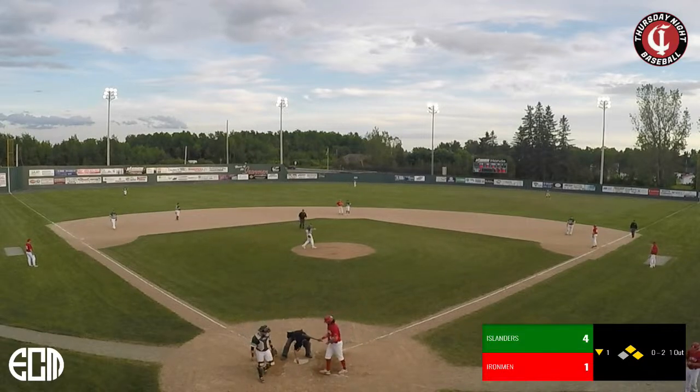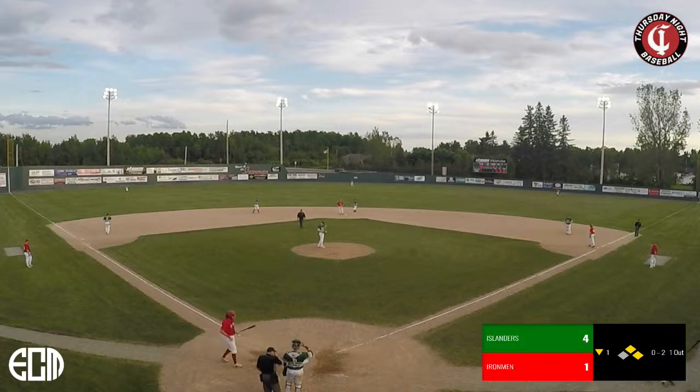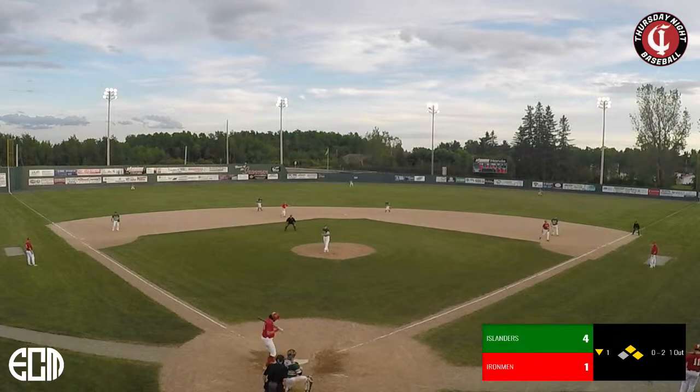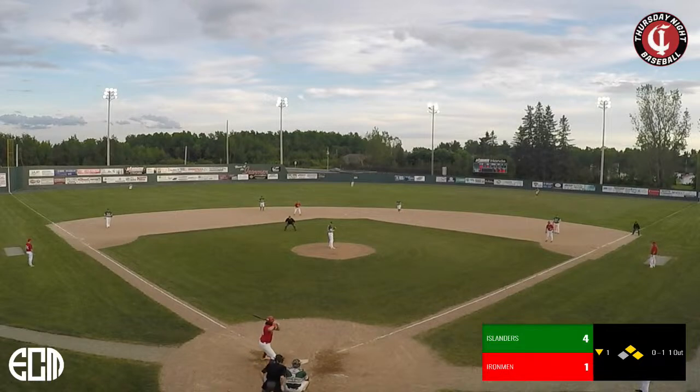Leggett 2 for 11 to start the season. Does have a couple RBIs and comes up in a situation to drive in some runs here. Keating's at second and Lester's at first here with 1 out. Taylor now comes set. And that is on the outside corner for a strike. The Ironmen here a week ago against the Mets stranded 11 runners on base, including the bases loaded on 3 different occasions.